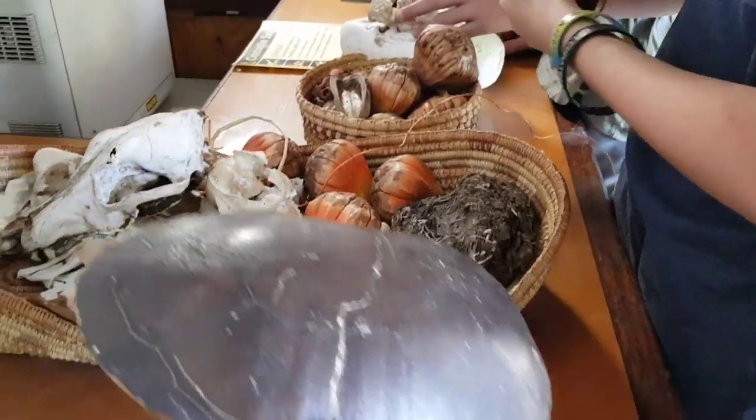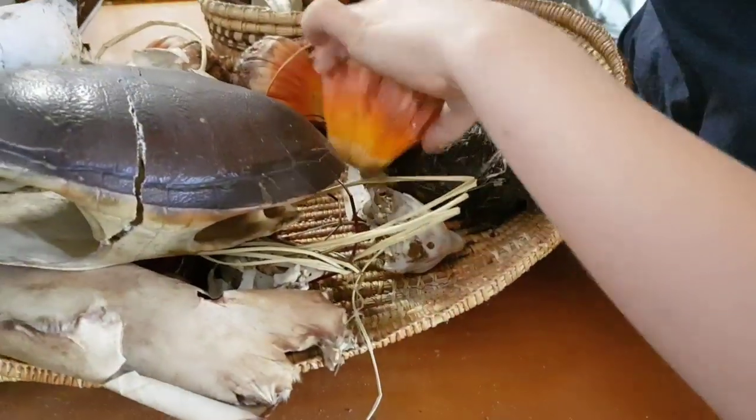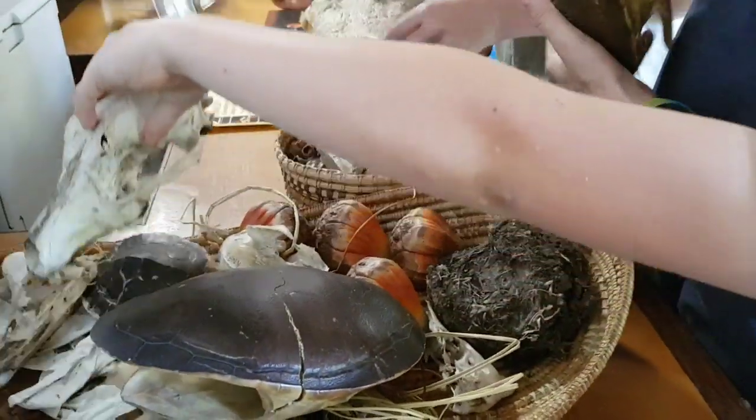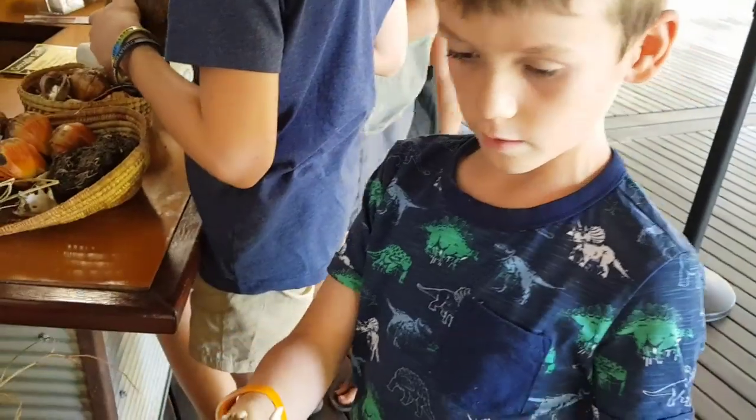Do you know what these are? These holes here. Pandanus there. What sort of skulls do you think those ones might be? The teeth, yeah. What would they be, Harry? They go up. Maybe dingo. A dingo skull, you think? Look at his teeth.